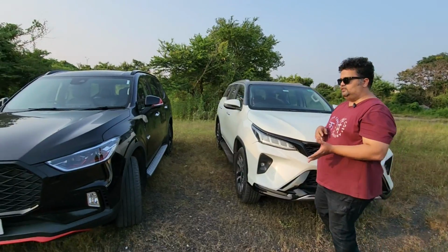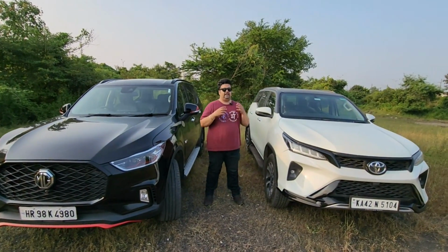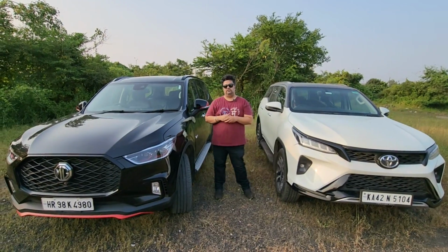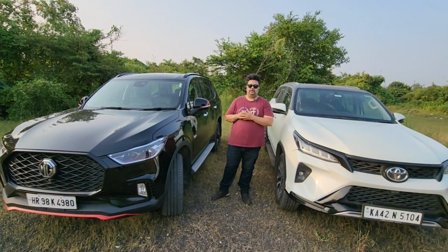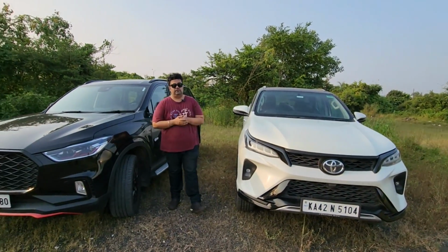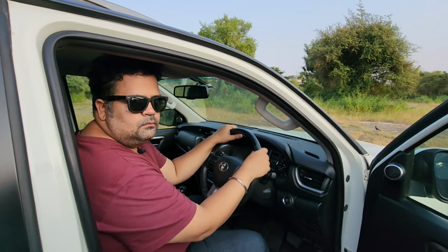While the MG Gloster has this European cool look, the Toyota Fortuner is truly Japanese, curvy yet very big in size. There is a lot of style and substance in this as well. In terms of sheer presence, we know why the Gloster is doing well is only because of the size and the way it looks and the way it intimidates everybody on the road. The presence is fantastic. The Fortuner isn't far behind, but who thought that the Fortuner can be taken down in that aspect? Let's now get inside the interior and tell you what it's like on the inside.